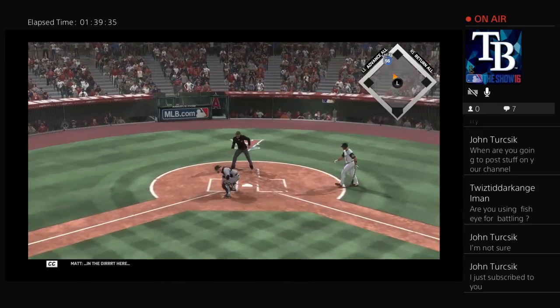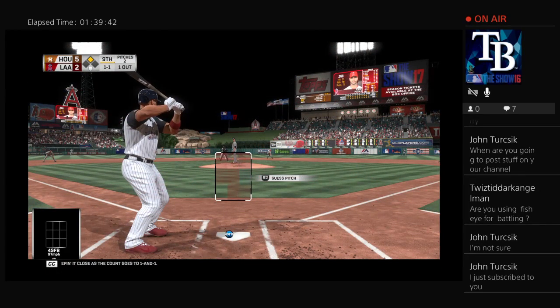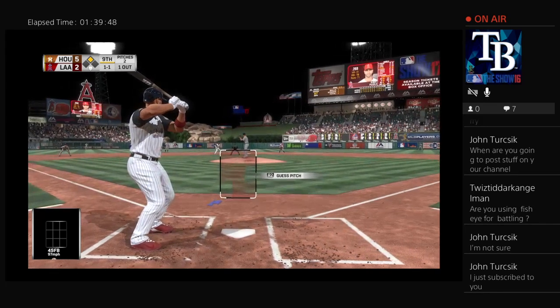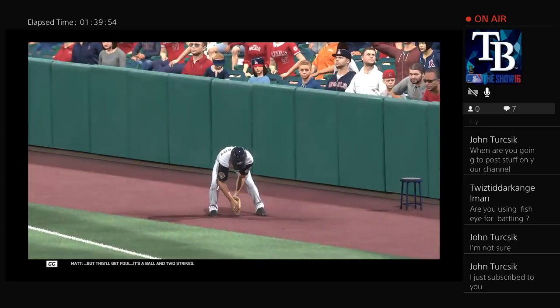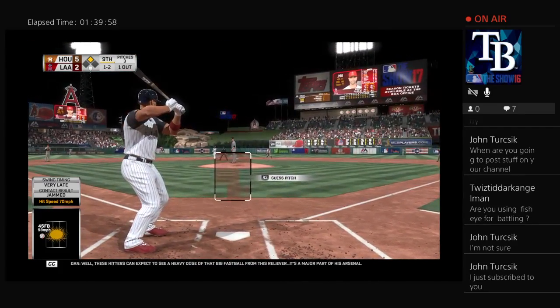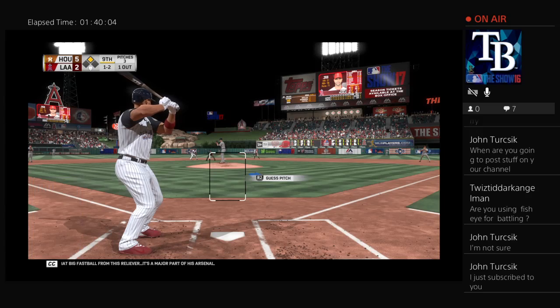In the dirt here. Good job keeping it close as the count goes to 1-1. Even at a ball and a strike. Here's the pitch. Hit on the ground down the first baseline, but this will get foul. It's a ball and 2 strikes. Well, these hitters can expect to see a heavy dose of that big fastball from this reliever. It's a major part of his arsenal.